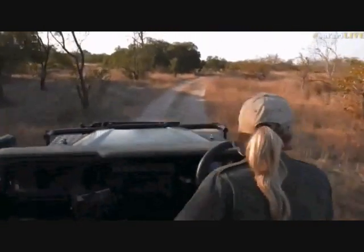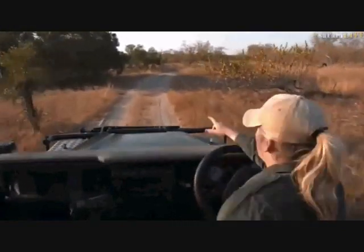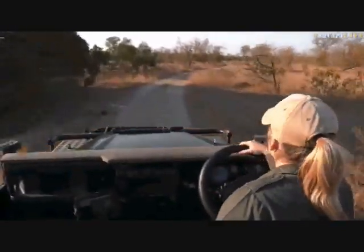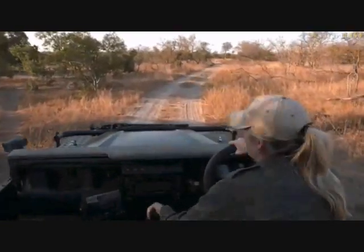Right. Who else are we going to find next? Looks like there were a couple of impala rams at one point pushing each other around, just from the tracks on the ground. Oh, here are our gwari trees. Oh, they're not growing at all.